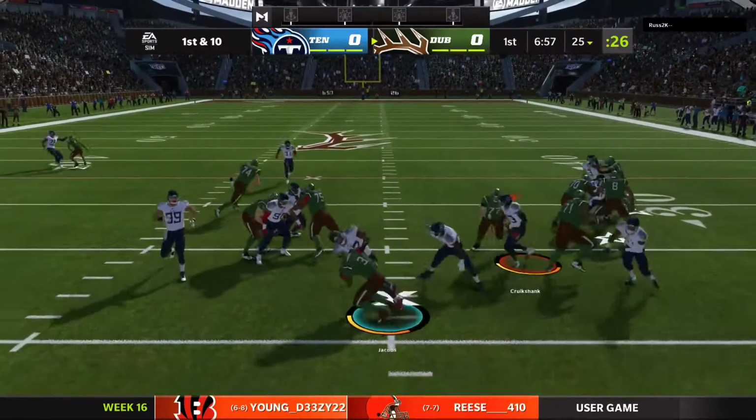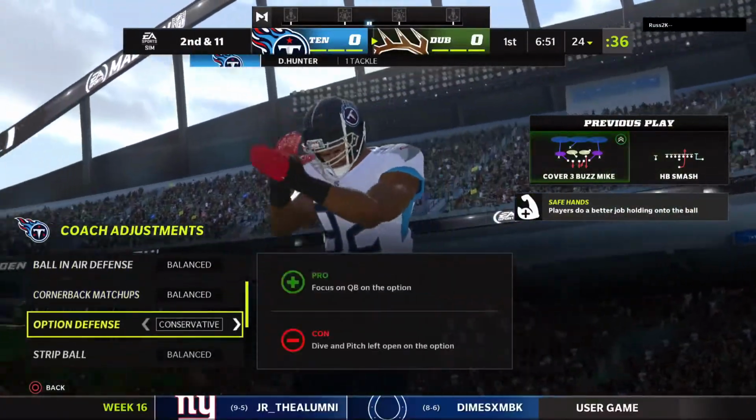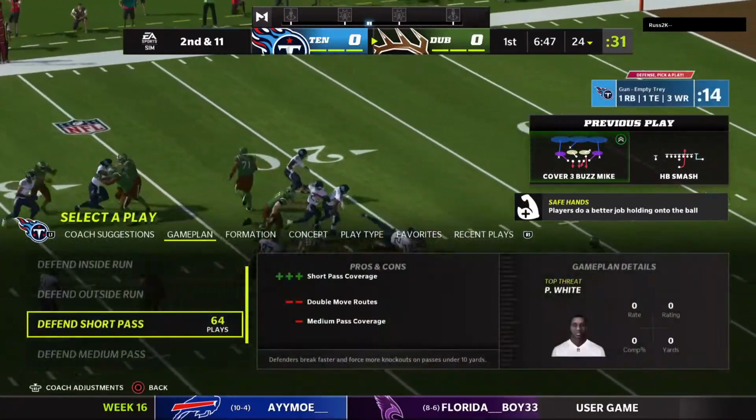First rep of the game for Josh Jacobs. And that's not the start that he was looking for as he's going to be met and dropped behind the line. It'll go as a loss of a yard on the game's first play. Second down. At the 24-yard line.